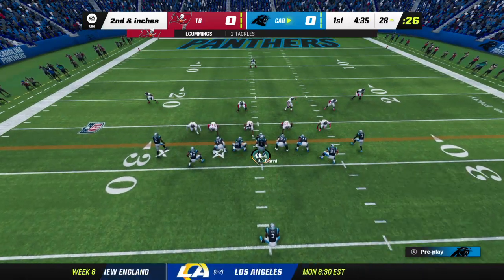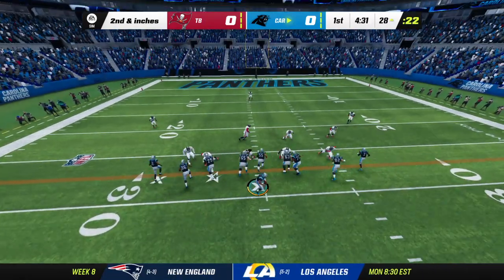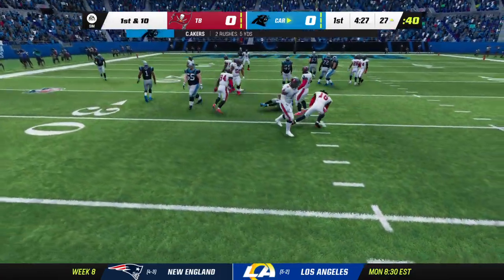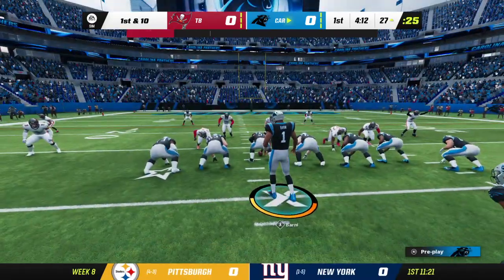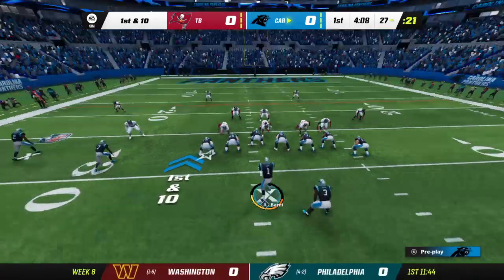Good position to be in here, 2nd and inches. They'll go with Akers here up the middle. And he'll be brought down at the 27-yard line. Only a gain of a yard, but that's all they needed. The Panthers at 5-1 here in this early part of the season.